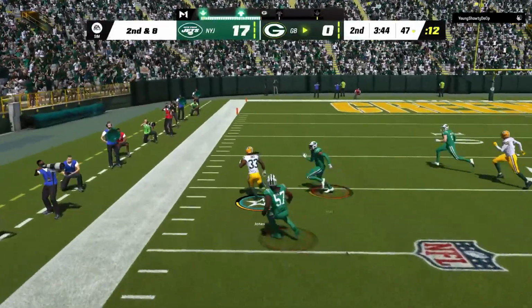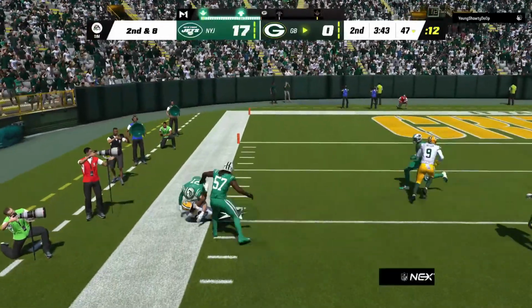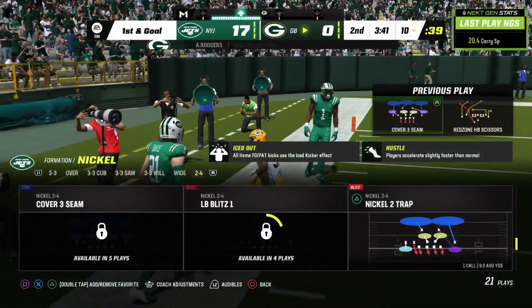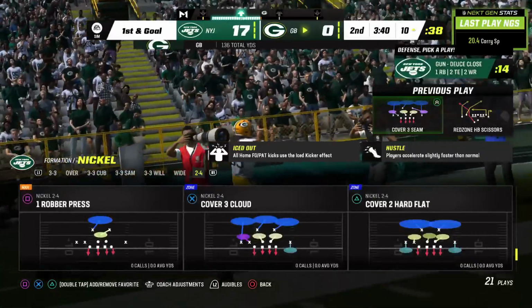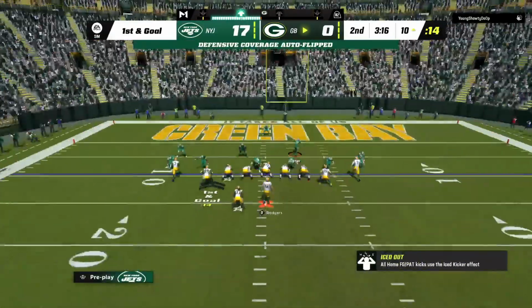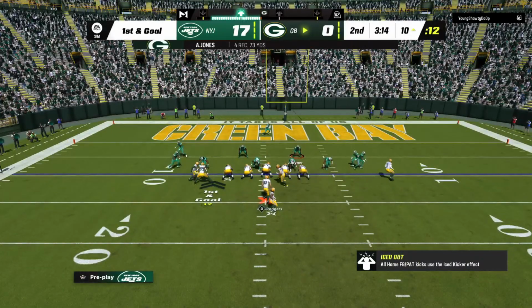Rodgers' throw is taken in by Jones, and he'll get it here to the 10-yard line. It's a big play there for Green Bay. 44 yards. 1st and goal, and they've got to be thinking a chance to get right back into this football game.